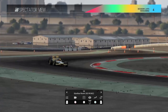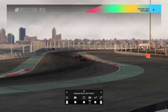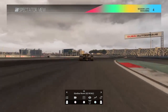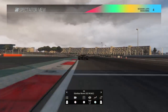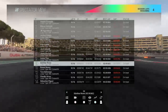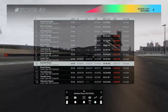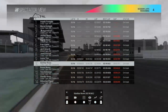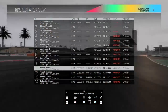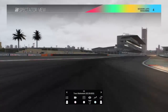Still, that ninth and tenth battle's going on. Gunther really wants to get past. Some sort of battle this is here. There's no denying it. He's just battling so hard. They really just want to get past each other. With four laps to go here, this race has gone pretty quick, really, for my liking.